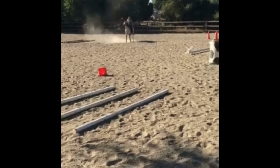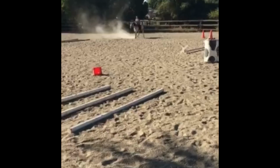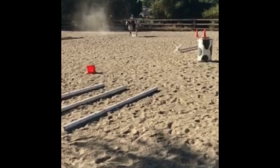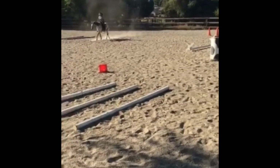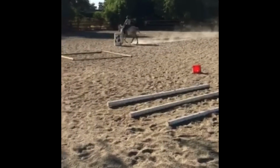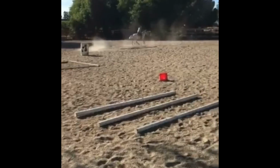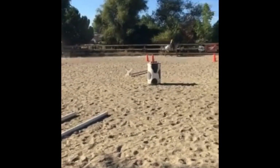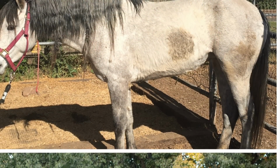I think that's the only reason I went ahead and went to the competition, because she had a fantastic stop. Like if you said whoa, she was more than happy to stop. As hot as she is, she was more than happy to stop. That was her favorite word. And a lot of this stuff, like picking up the canter right away, I really made that solid on the ground first, and it translated wonderfully under saddle.